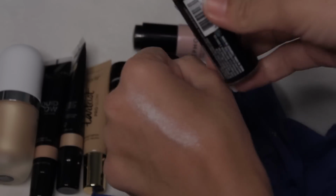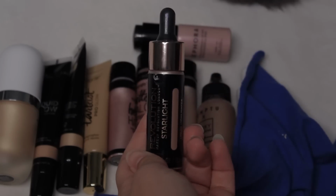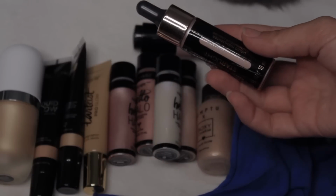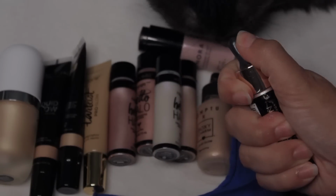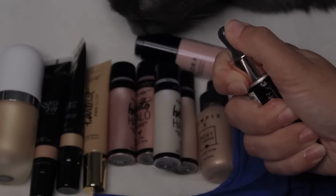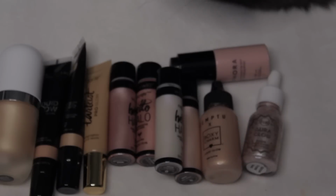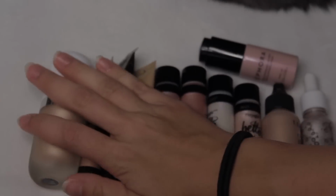But this is the shade Starlight, the shade that I swatched, and I want to like this. I think this is a really good idea, but ultimately the way these turned out on my face was so horrible that I think I'm just gonna get rid of this. Am I gonna get rid of this? Yeah, I'm gonna get rid of this. Oh my gosh, no, every single time I don't want to use it because of how often it has ruined my makeup. It made my face look so textured and heinous.